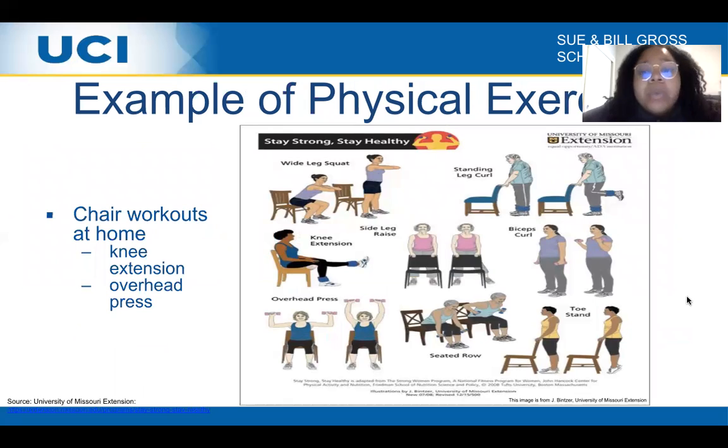Some body workouts you can do at home are knee extensions or overhead press, just different things you can work with a chair that still helps with the pelvic floor, which will help with urination and also just overall health.